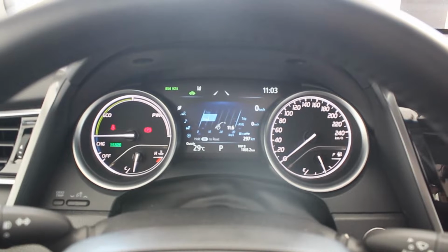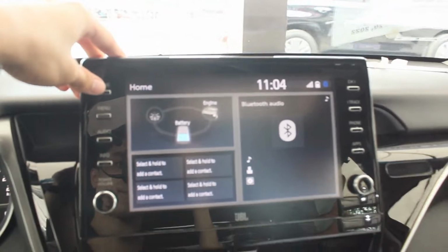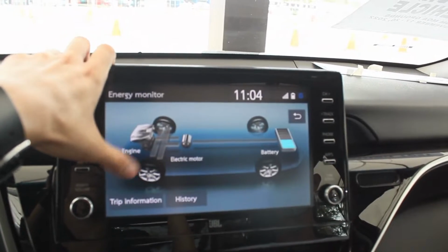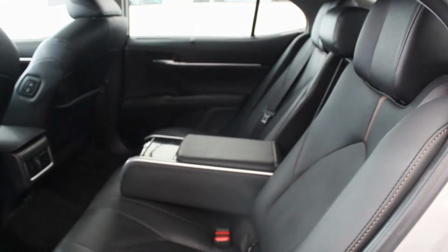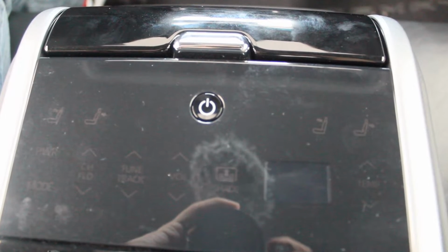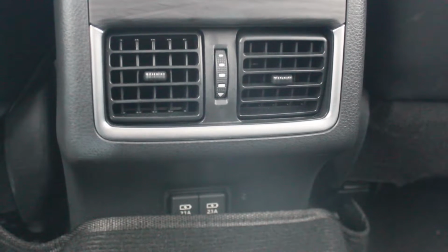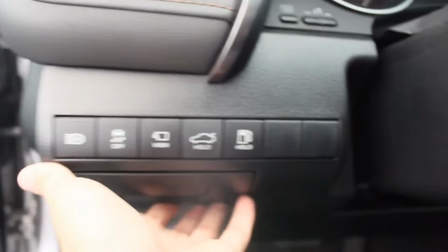So as well here, the instrument cluster, you only have your eco and power meter and your analog speedometer, and then here you have your infotainment system. As you can see here, you can see the energy flow of the battery. The main highlight of this is actually at the rear. If you can see that center armrest there, that is actually your command center. You have a lot of controls there for air conditioning, fans, and so on and so forth. And then here in front, there are a lot more buttons than your usual Camry.